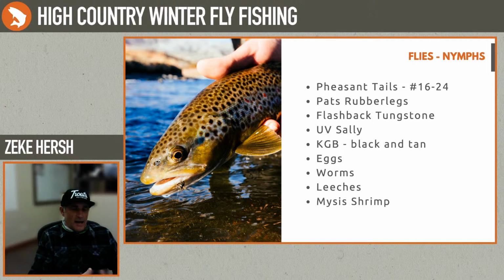And Rainbow Warrior didn't make this list for some reason, but that's one that I always have. I like to fish them in big sizes, and I'll have them in sizes like 14s all the way down to 22. And that jigged Rainbow Warrior is another great one. That little bit of flash will really attract some attention in the winter, and you'll surprise yourself on how many fish are actually eating that.